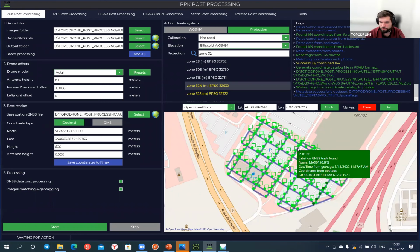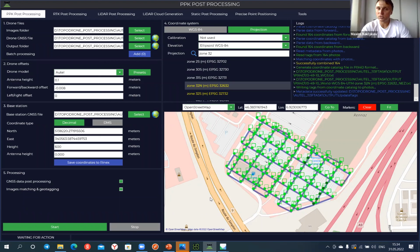Maxim, we have one question. Yes. Most common errors during the PPK workflow. Most common errors? Yeah, it's a very good question. First of all, you need to divide images per flight. You need to divide images into separate folders. You have one flight, you need to copy all images from that flight into one folder, from the second flight to the second folder. For the third flight, you need to copy all images to the third folder.